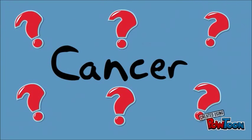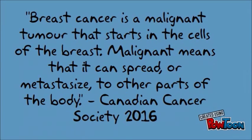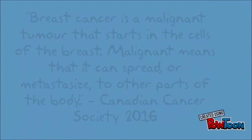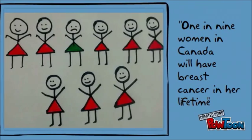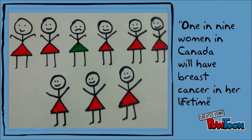What exactly is that? Well, according to the Canadian Cancer Society, breast cancer is a malignant tumor that starts in the cells of the breast. Malignant means that it can spread or metastasize to other parts of the body. In cases of cancer, DNA undergoes a series of genetic mutations over long periods of time. This leads to the production of various mutated cells, which may grow in an unregulated manner, causing cancer. 1 in 9 women in Canada will have breast cancer in her lifetime. I'm still a little bit confused. Can you elaborate a bit further?